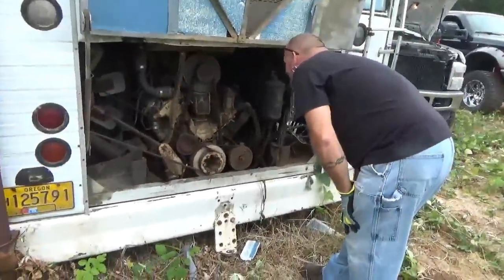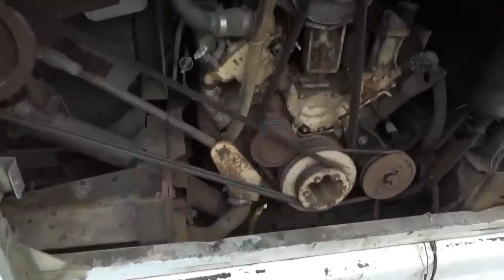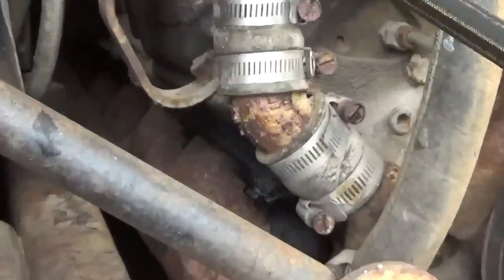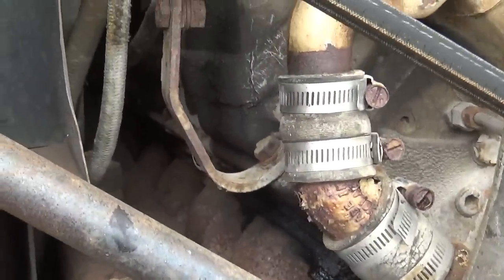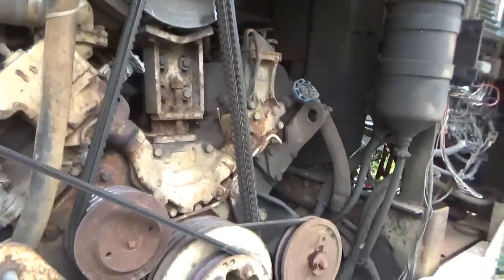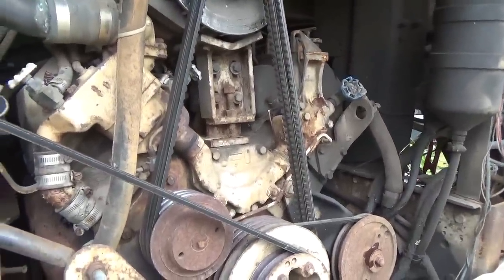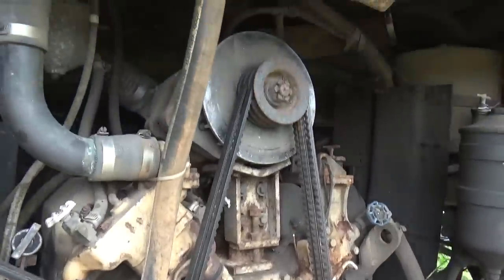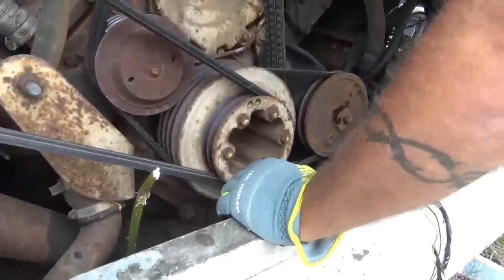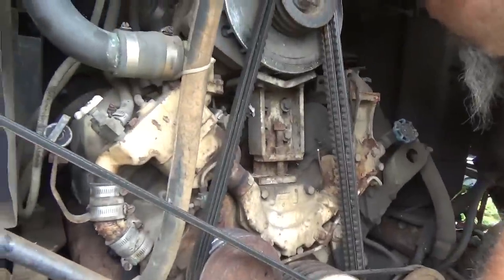So this thing's got 4 exhaust ports on each side, which makes me have to kind of conclude that it's a V8, because 4 and 4 is 8. I've just not really heard of a 60s GMC V8 diesel, but you know, it's not like I got a ton of them or any of them, so pretty cool.